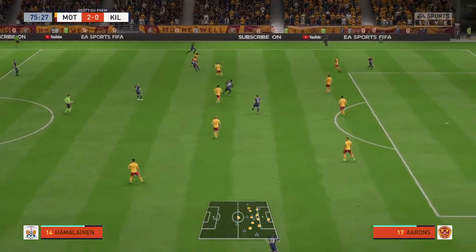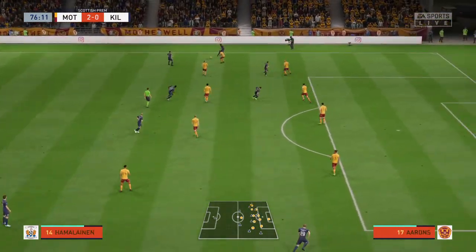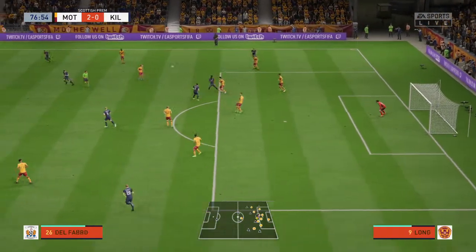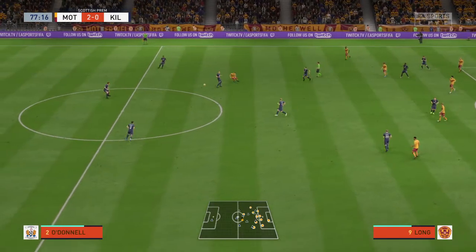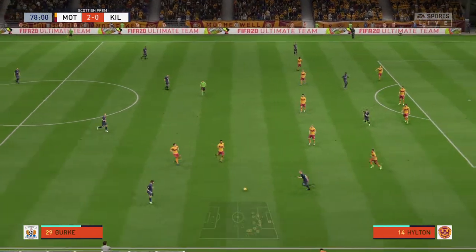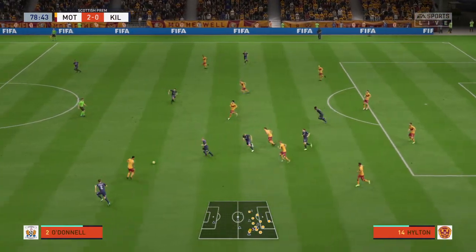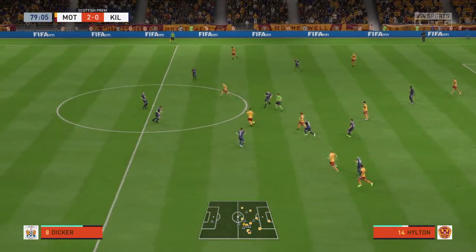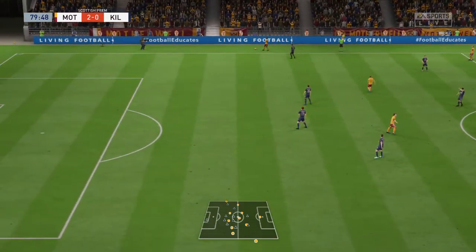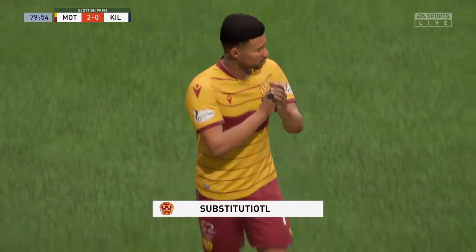Alright, to Dicker. Plays it on to Hammerlion. Dicker. Hammerlion. Dicker. Trying to find the way through, and that is a decent ball, but Kabamba well dispossessed there. But Kilmarnock, all the pressure here. It's Power. O'Donnell. Back to O'Donnell. O'Donnell plays it infield now, but it's well tracked back by Long, and now Hilton has a bit of a chance. That's a decent ball, and it is. Aaron's going to run onto it, but he's struggled to get it under control, and Kilmarnock can breathe a sigh of relief now as they get the throw in.